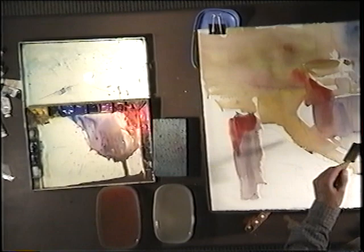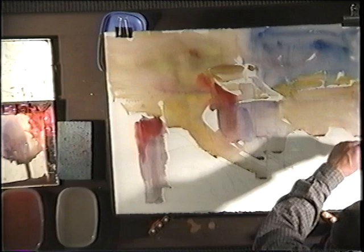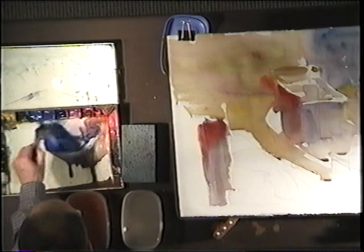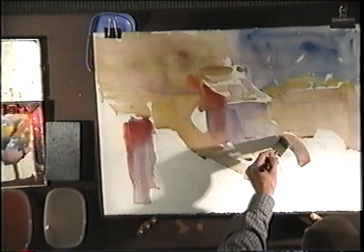Are you referring to the value sketch at all while you're doing this? Yes, I'm looking at it very carefully. There's a band of broken color. Back for fresh color.